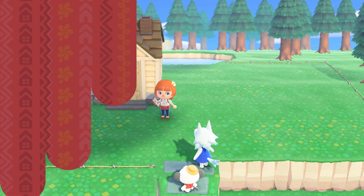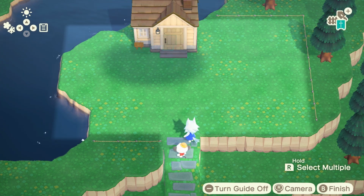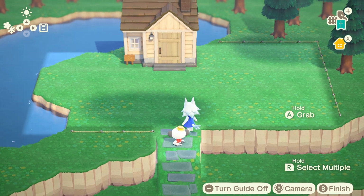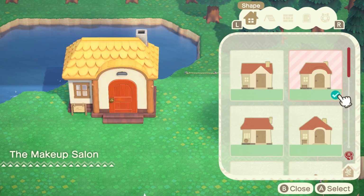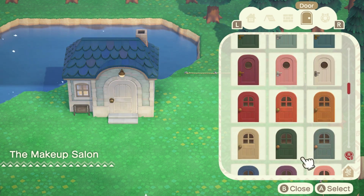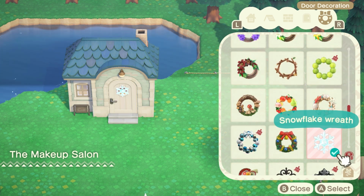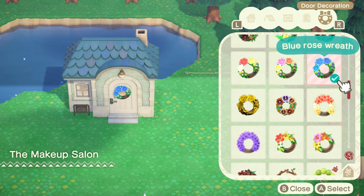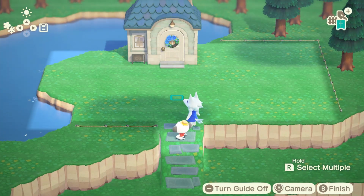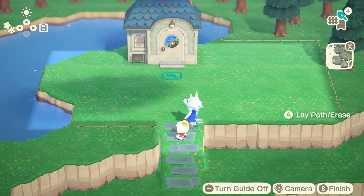I think our first order of business should be to edit the house itself. I do also want to push it back a bit, so the house can be here. I think that'll be nice, and we will edit that. Okay, I think this is cute. I'm gonna let you all listen to whatever music I've chosen while I figure out pathing.